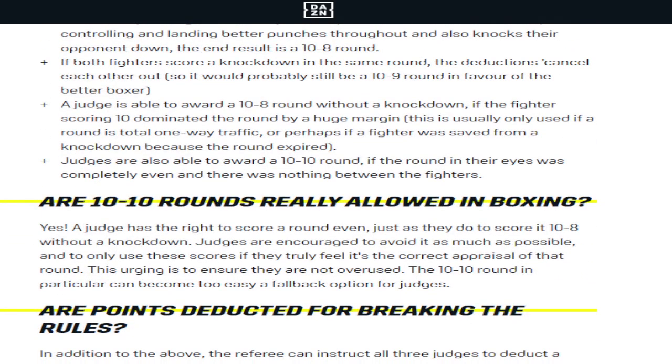And this goes on to talk a little bit about 10-10 rounds. You know, are 10-10 rounds really allowed in boxing? Yes, the judge has the right to score a round even, just as they do to score it 10-8.